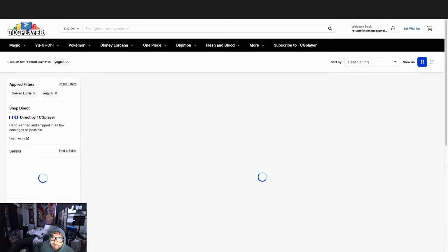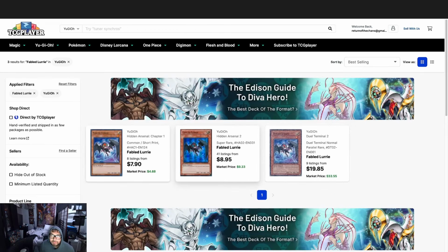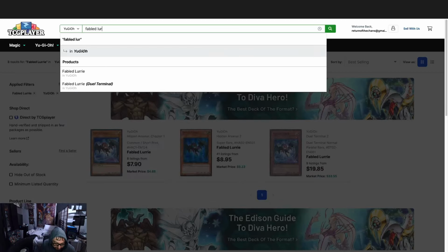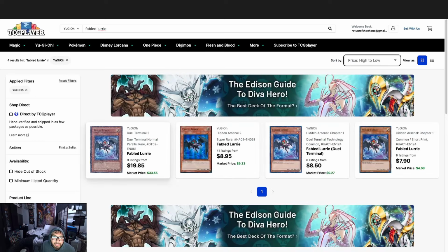It looks like Fabled Lurry is still holding up in price too. We have three versions of this card: a dual terminal, a super rare, and a common. I know this came in dual terminal Hidden Arsenal too. I know it has a fourth version. Okay, so that's what it is. Let's go high to low. We have the dual terminal original, a super rare, a dual terminal reprint with the dual terminal technology, and then a common from Hidden Arsenal.